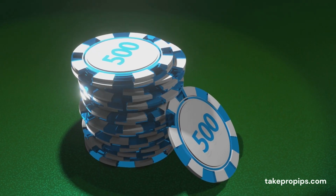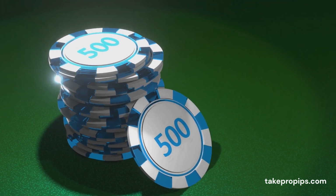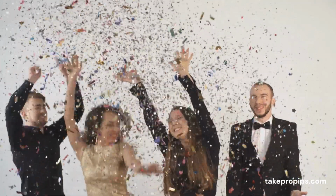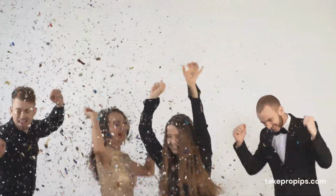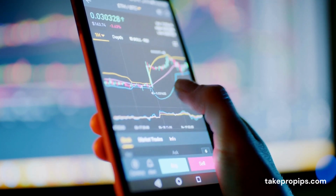On the other hand, take-profit is like your friend who nudges you to cash in your chips when you're riding high. It's an order that closes your trade once it reaches a certain level of profit. So, even if the market suddenly shifts, you've locked in those gains. Both these tools provide a safety net, allowing you to manage your risk and protect your capital.